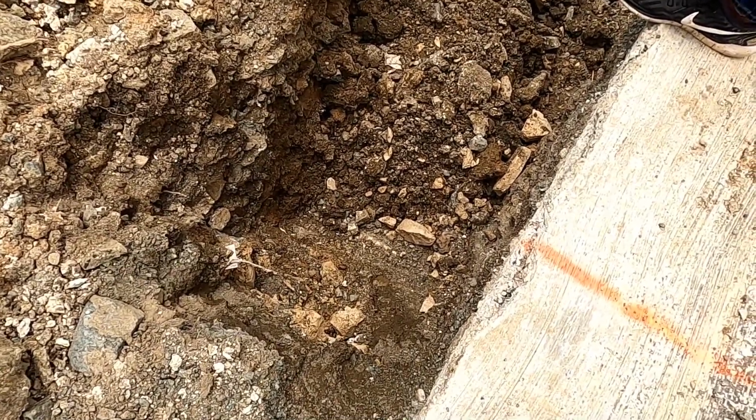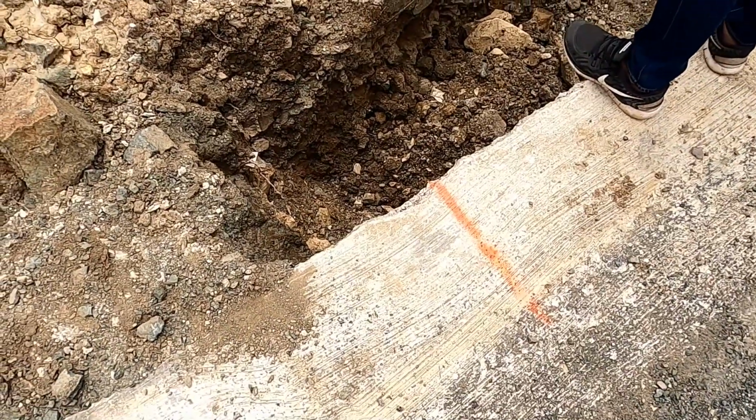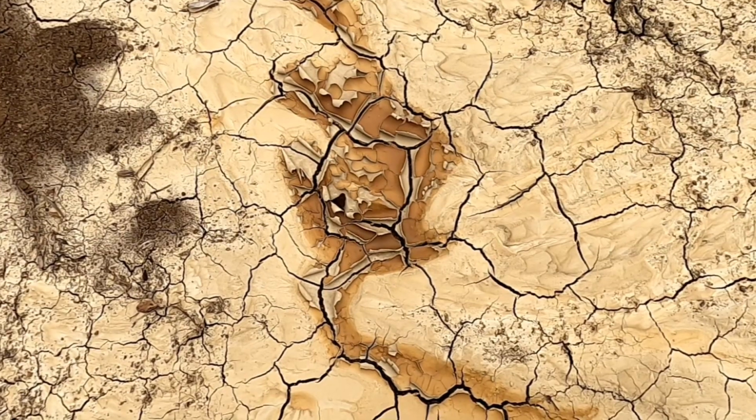Good news is we found the water pipe. Now we're looking for the sewer. Curly mud.